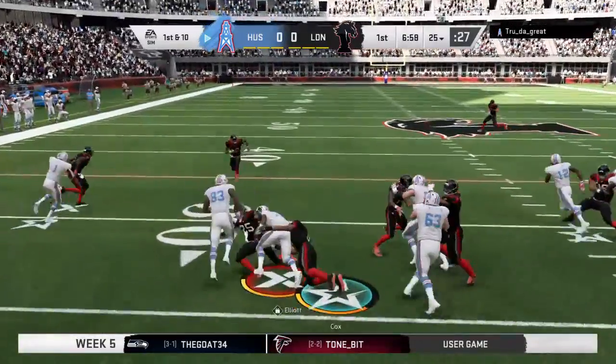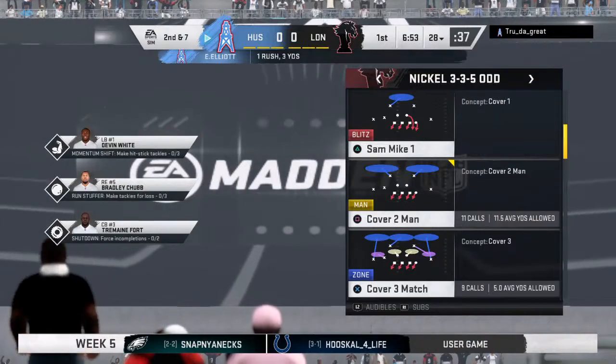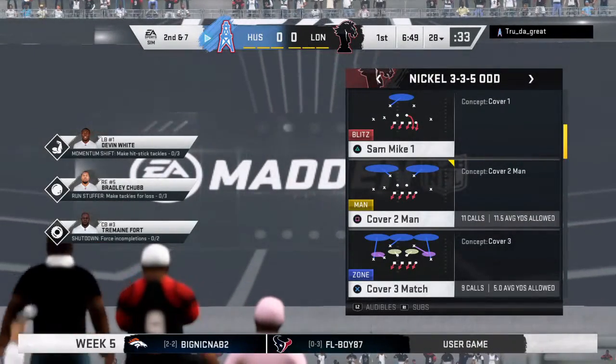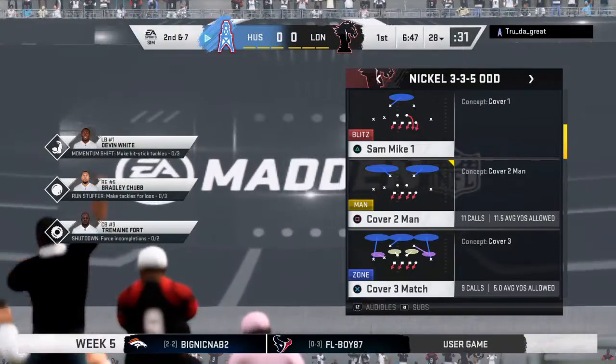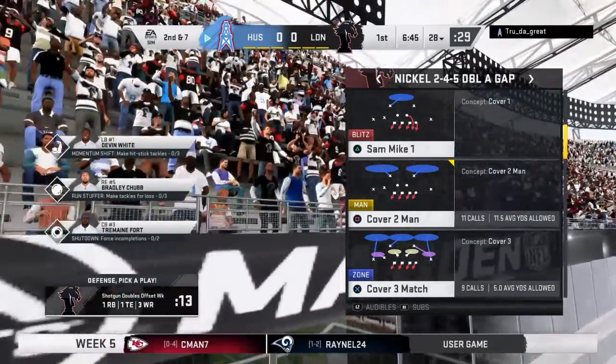Here's the first carry for Ezekiel Elliott, and he'll be upended at the 28-yard line. Just a 3-yard gain there. When we see those runs to the perimeter, when we see those runs to the edge, we think about big breakers, don't we? In this case, it was a modest gain, but it does open up possibilities here on second down.